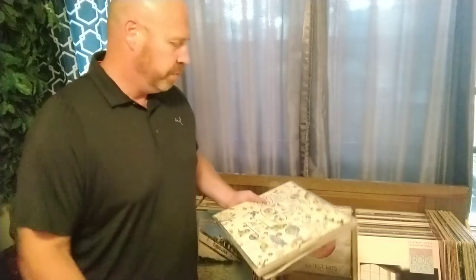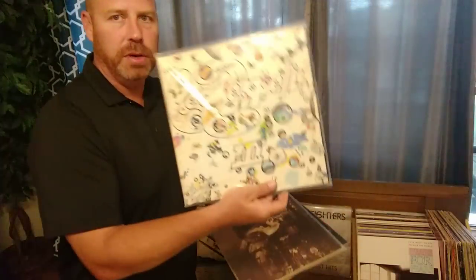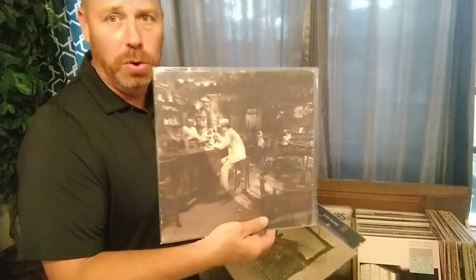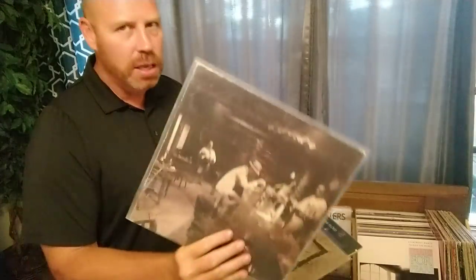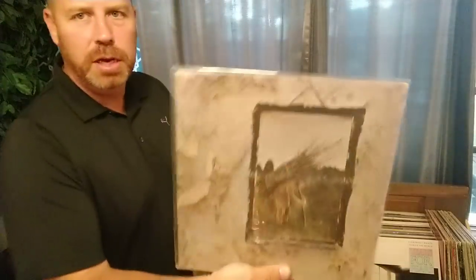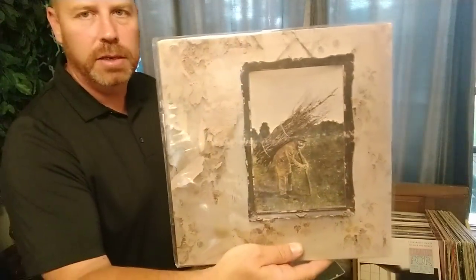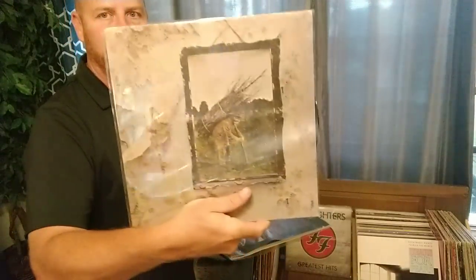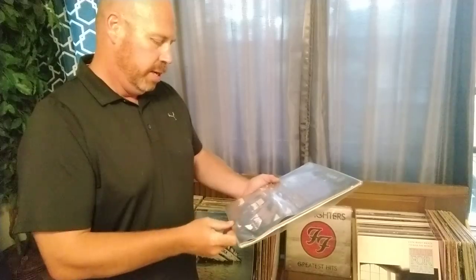What a great album. Led Zeppelin 3, in excellent condition. Led Zeppelin In Through the Outdoor, in excellent condition. In the Evening, do yourself a favor and just sit back and listen to In the Evening. This album cover, probably most of you recognize, it's Led Zeppelin 4. Stairway to Heaven, obviously, is the most prevalent song on this, but that's what that is.